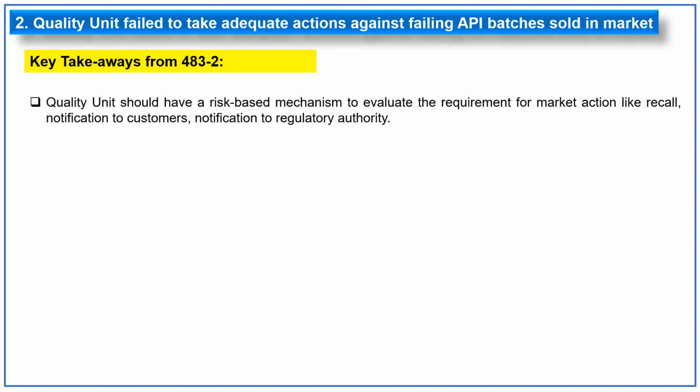So there are some specific criteria like impact on product quality, impact on patient safety, and impact on company image. If that risk comes out to be high, then that particular situation is escalated to the management, and there is a specific committee at the management level which takes a decision on notification to the customers, notification to the authority, or initiating a recall.